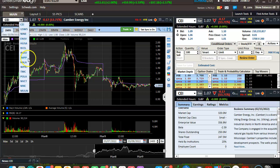I guess an example. What was an example of that from last week? I'm blanking out. So many tickers. Shoot, I forgot. Okay, whatever.